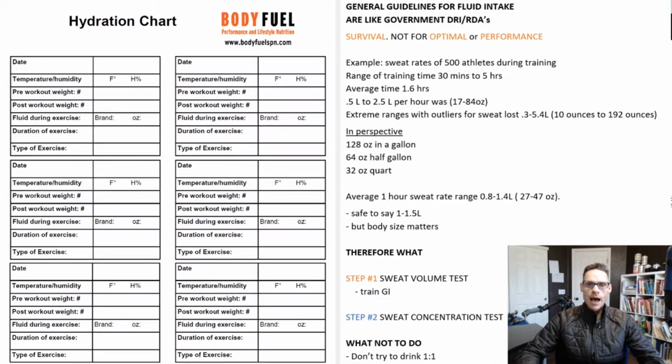There is a fine balance between taking what you lose and how much you take in because of gastric emptying rate, the concentration and osmolality of the hydration fluid you're drinking. And then this is where providing you as a sports dietitian that information and data helps fine-tune what your fueling and hydration strategy really is. But the foundation is the hydration sweat volume test. It's a great place to get started.